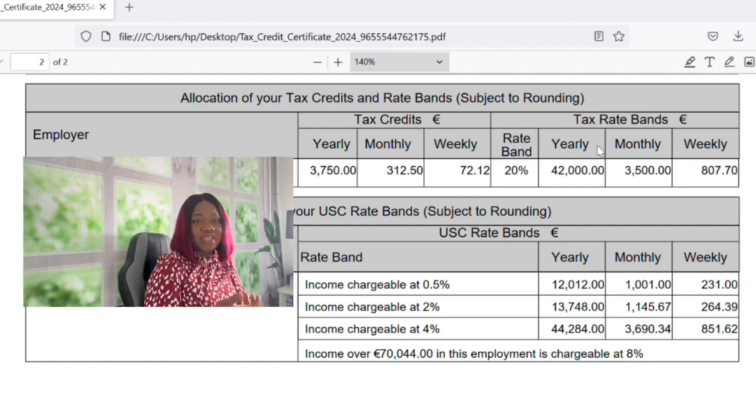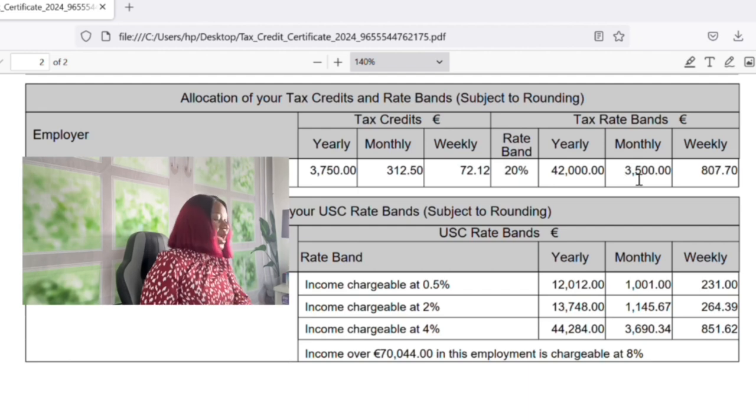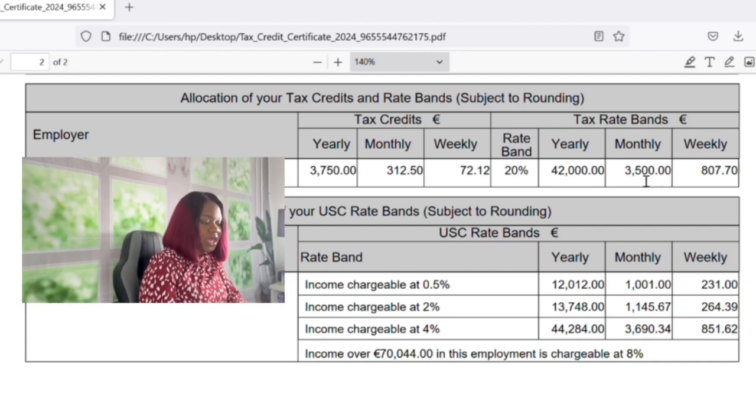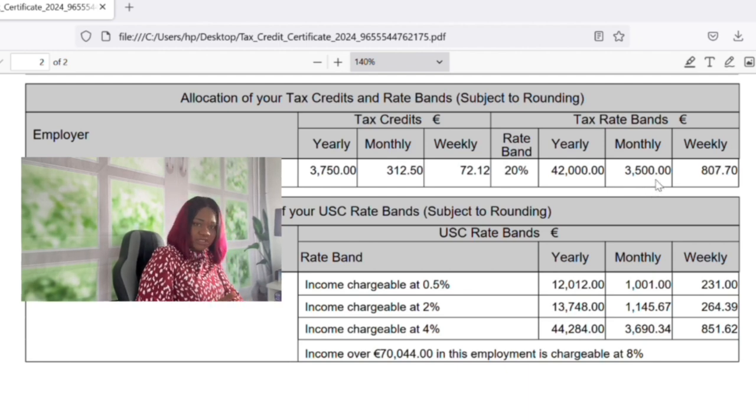Then we have the tax rate band. It says the tax rate band at 20% yearly is 42,000 euros, and monthly it's 3,500 euros. So if you are earning monthly and you earn more than 3,500 euros, just 3,500 euros is going to be charged at 20%, and any amount above 3,500 euros is going to be charged at 40%.